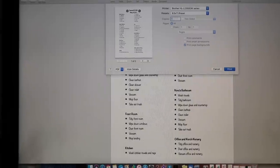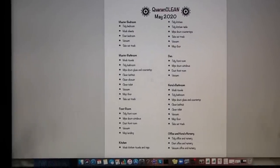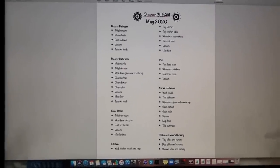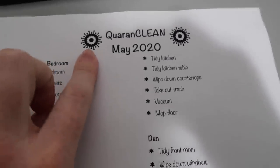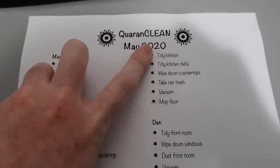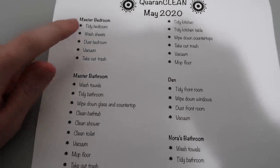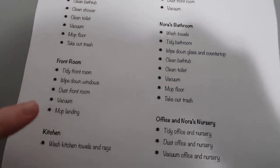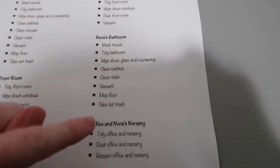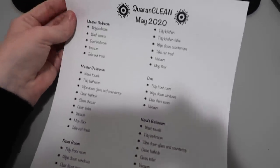But this hopefully will help make this just a bit less daunting because every single room in the house needs to be cleaned. All right, here we go. I even added little coronavirus decorations. There's really no need to decorate this list, but I figured I might as well. So I have divided it into master bedroom, master bath, the front room, the kitchen, the den, Nora's bathroom, and the office and Nora's nursery, and just broken down all the different things.